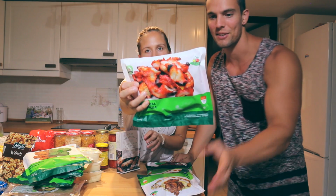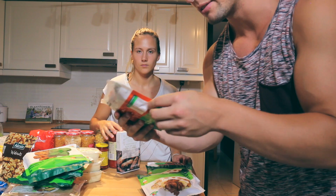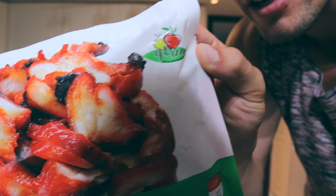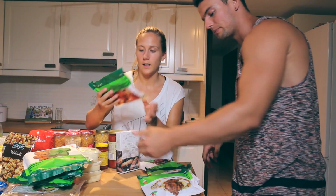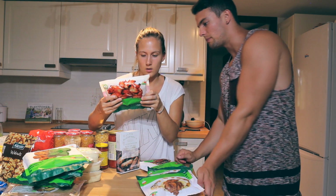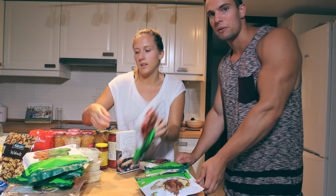Seriously guys, this is one of my favorites. A lot of people have been asking about the brand of this thing, but I don't know, it says, I don't know if you can see it, V-San right here. But yeah guys, this is one of my favorite chicken meat replacements that I've ever had in my life. It's very good. And it's actually just made of soy protein, oil, sugar, salt, water, wheat flour. So minimal ingredients as well, which is pretty cool.